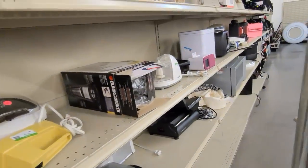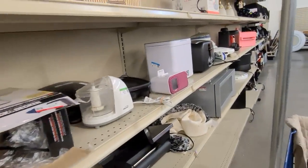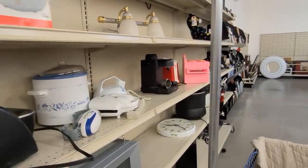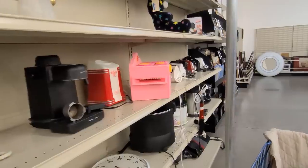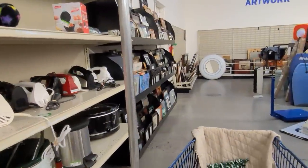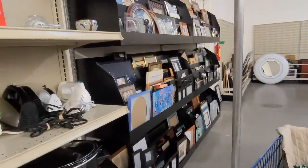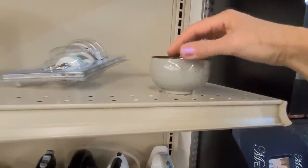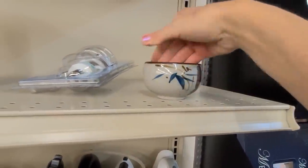Into the larger appliances down here, we've got microwaves and toaster ovens, toasters and crock pots. The small frames and pictures are next. Little Asian bowl got lost over here.